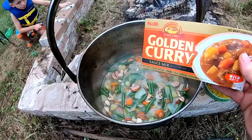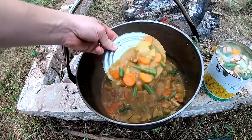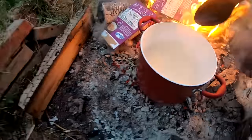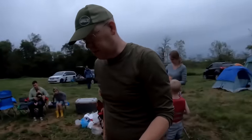All right, now we got all the veggies cooked, we add the curry. There we go. Oh, I should probably read the instructions before I burn that. All right, let that sit. All right, it is dinner time. Let's get some curry going.